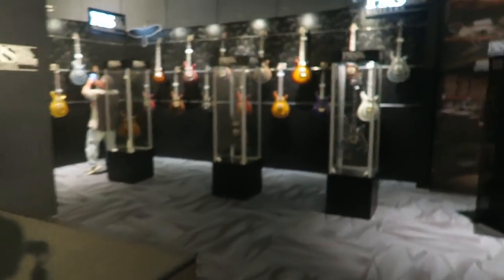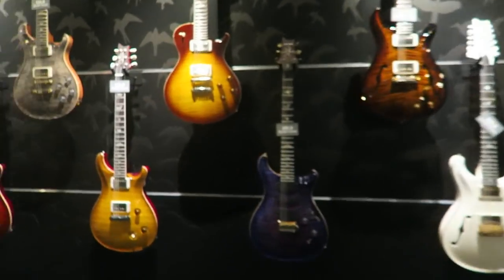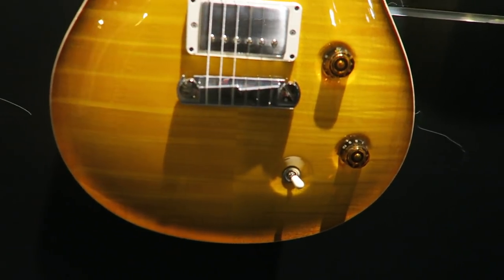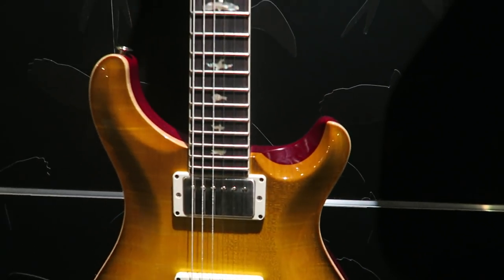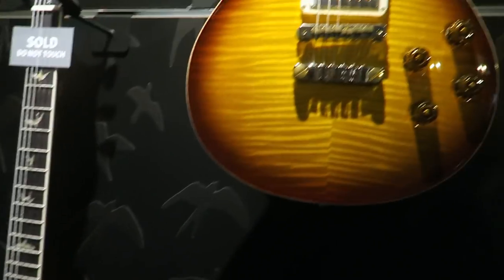Go over here. And we'll peek here. Wow, everything's up. Wow, that looks incredible. That looks really nice. That is really nice. Whenever I see don't touch something, I want to touch it. But I'll be respectful.